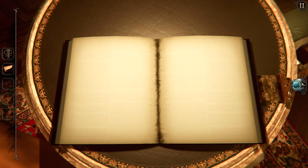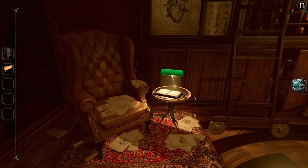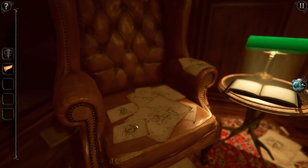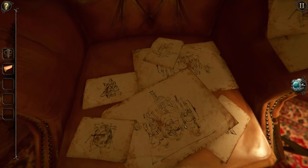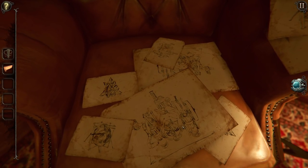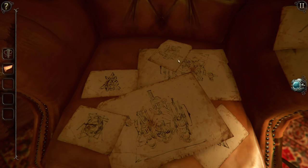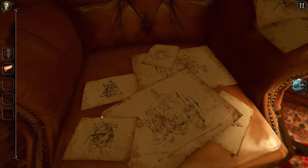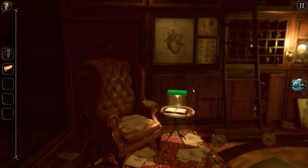Okay, so again, just gotta check. No secret messages on any other pages. Okay, fair enough. We're gonna move back, and we're gonna start by having a look at these pages on the floor, maybe. The chair, right. Oh, this is what she was talking about. Yeah, she's drawing the machinery in the study. It doesn't look like I can do a great deal with it, and this button is not going to get clicked in this video, I hope.